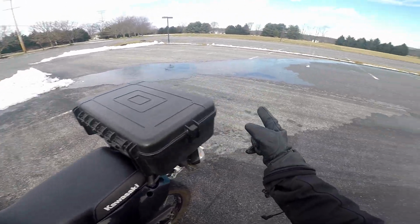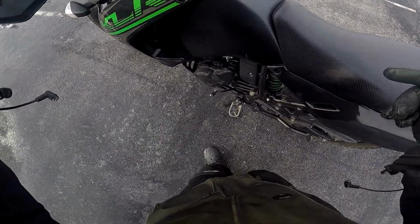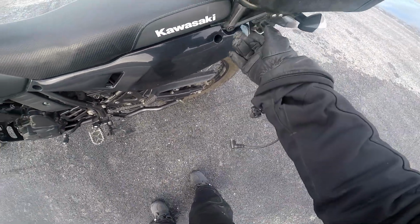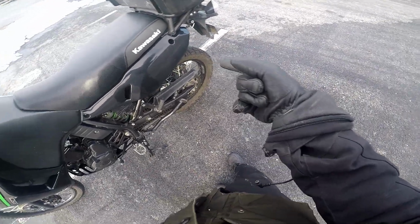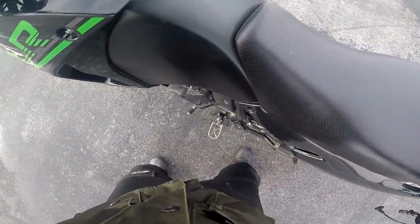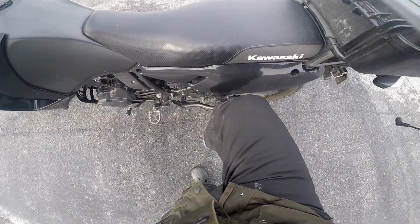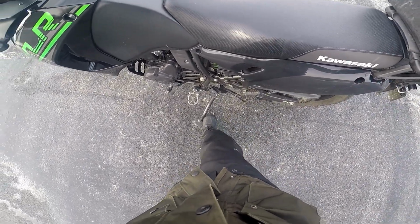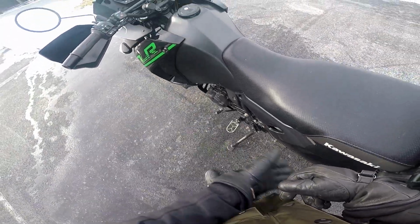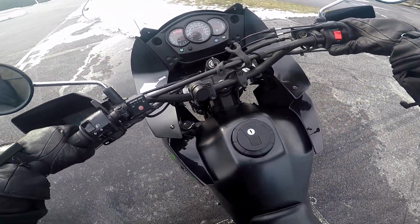Today is not a good day. You can notice that all the snow that is melting is leaving black ice on the road. Here's an issue. I think the person that had this might have removed the grab bar, maybe. It's a little bit on the difficult side to push onto the ground. Another thing that's a little bit difficult is this kickstand is a little bit difficult to push out when you stop. So let's start this thing.